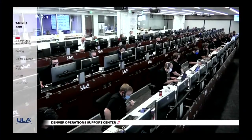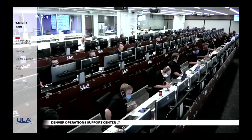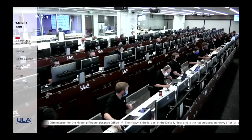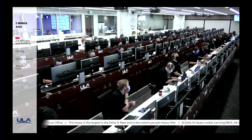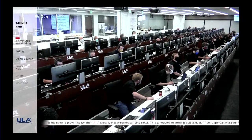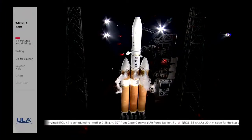Here's a view from our DOSC, the Denver Operations Support Center. These are engineers that are responsible for the design and operation of the various subsystems on the vehicle. These engineers would have been engaged in the anomaly discussions and in the analysis that you heard referenced as the anomaly chief provided the outbrief on that anomaly we worked a few minutes ago. Almost 21 minutes.